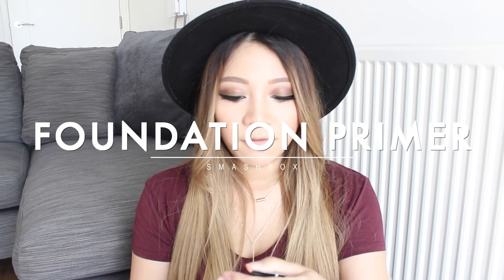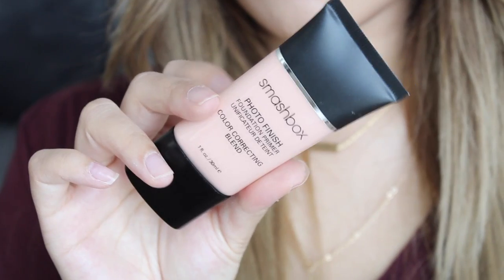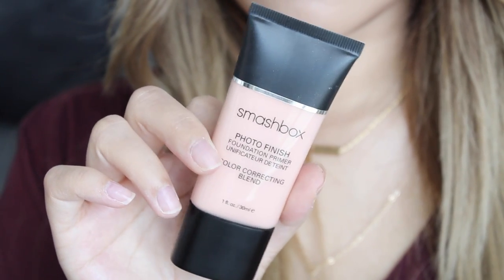Another one of my favorites is the Smashbox Photo Finish Foundation Primer. And this is the Colour Correcting Blend. It's the peach one. I've been using this as a primer, and it helps to counteract my dark spots, which I have quite a lot of. Because of pregnancy, my skin has cleared up a lot, but I still have the dark areas and some acne scarring from previous breakouts.